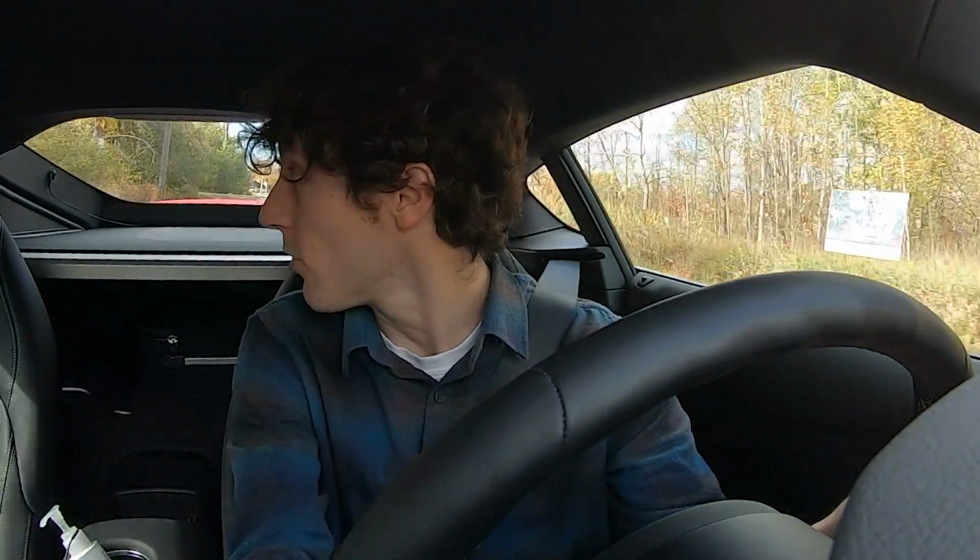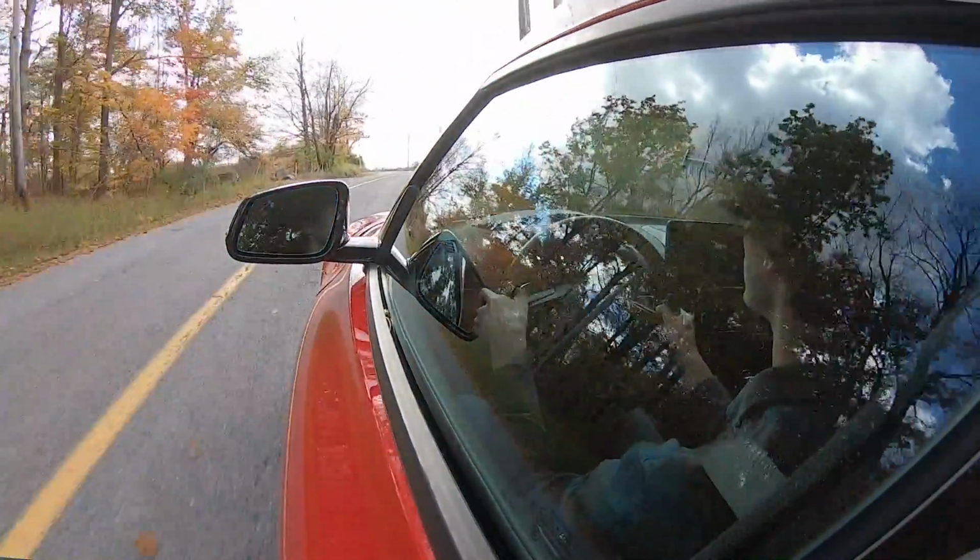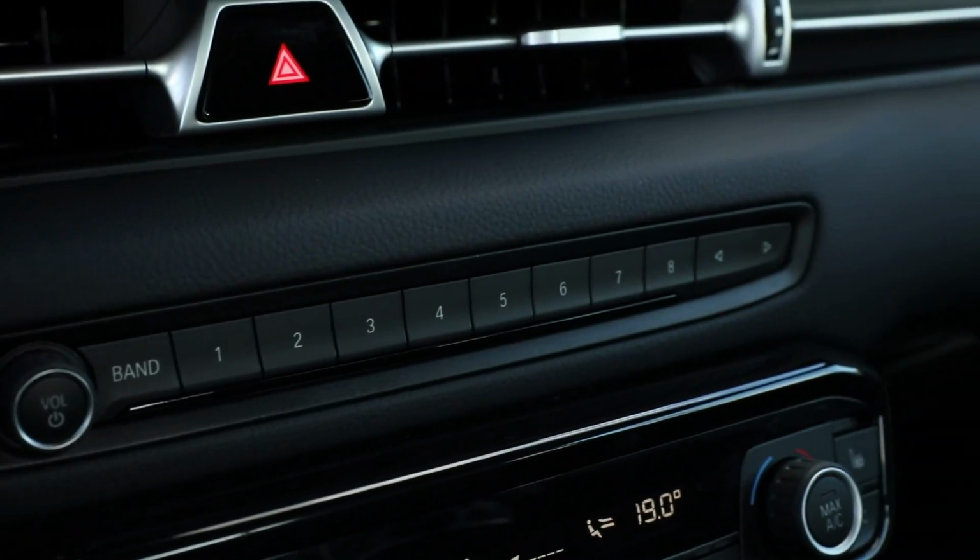Now that styling has also given this car some absolutely hideous blind spots. I can shoulder check out that way, but if I am lane changing to the left, I can't see anything. So this car is blessed with some truly ferocious blind spots, some of the worst I think I've ever experienced in a 2-seat car.